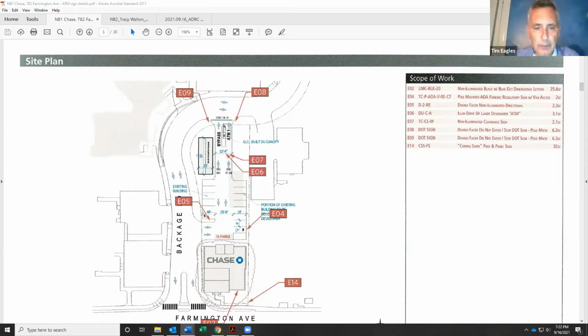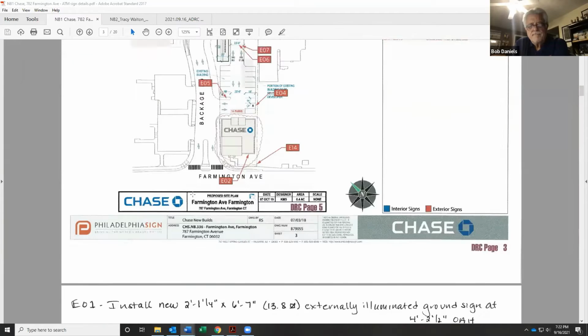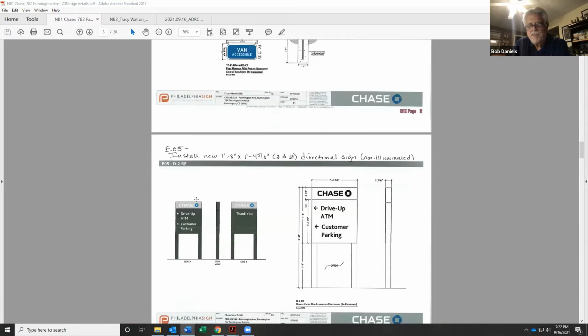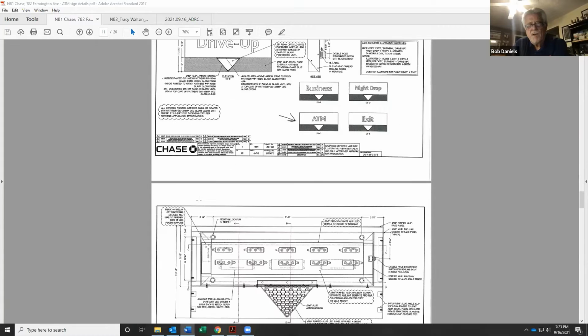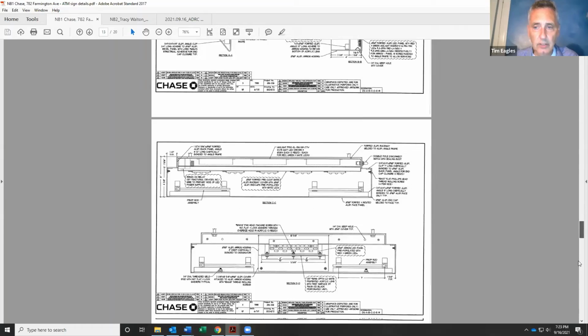Do we have a picture of the EO2? I don't think so, because that was already approved and permitted. These signs are the ones that we needed to go back and get additional approval for. Okay, as long as it's what we saw.